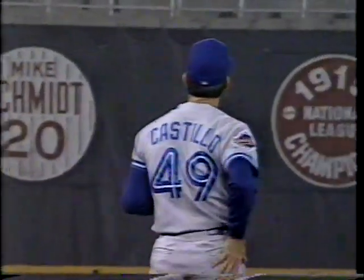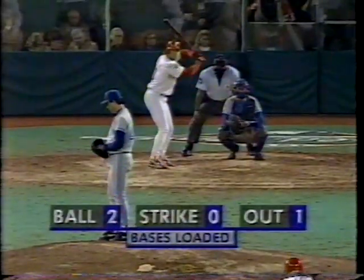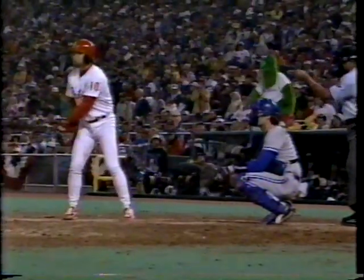2-0 the count. Bases full of Phillies. Duncan the runner at third, Kruk at second, and Hollins at first with 1 out. 13-9 Phillies in the 7th inning. Fouled out of play. Darren Dalton has been up more than any other player in the major leagues this year during the regular season with the bases loaded 29 times.